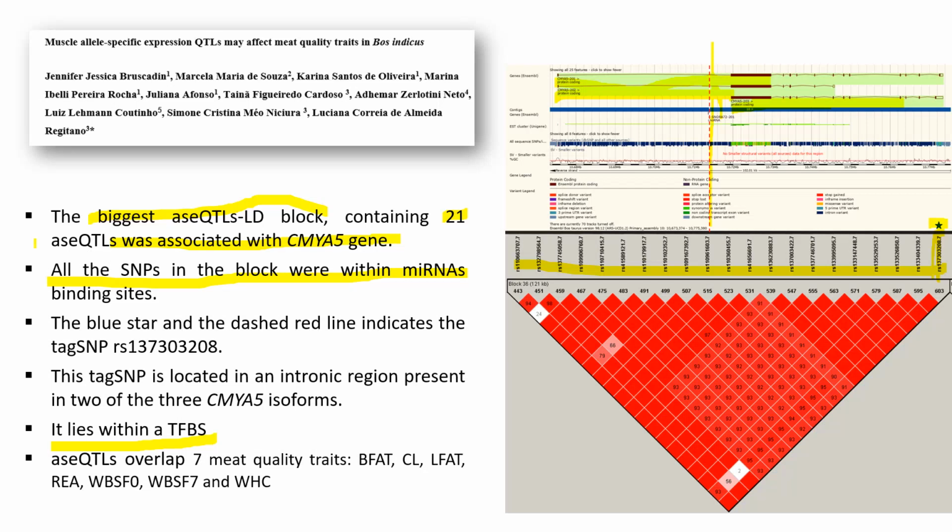The ASE-QTLs in this block overlap 7 meat quality traits, including back fat, light color of fat, ribeye area, Warner-Bratzler shear force at 2 different times, and water holding capacity.